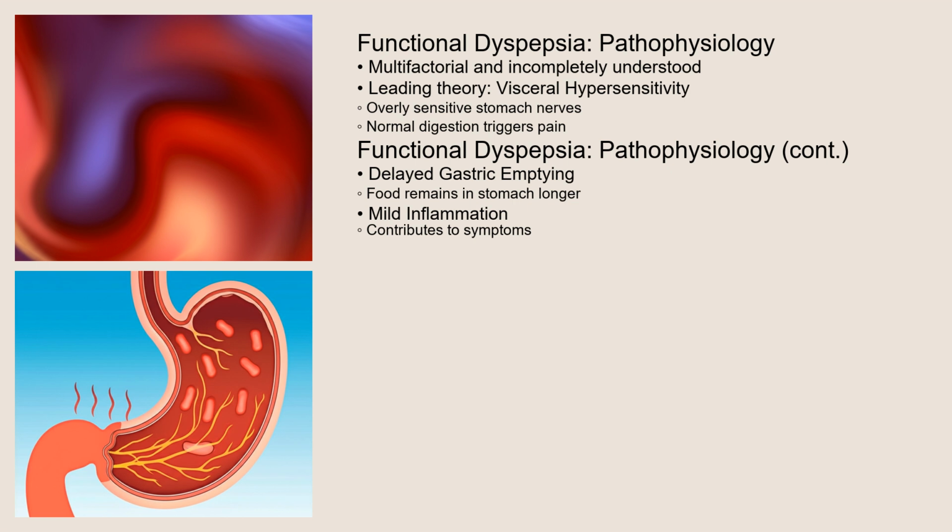The pathophysiology of functional dyspepsia is multifaceted and not entirely understood. One leading theory involves visceral hypersensitivity, where the stomach nerves are overly sensitive to normal digestive processes. This means even small amounts of food can trigger pain and discomfort. Delayed gastric emptying, where food remains in the stomach longer than usual, can also contribute. In some cases, inflammation, even if mild, can play a role in the symptoms.